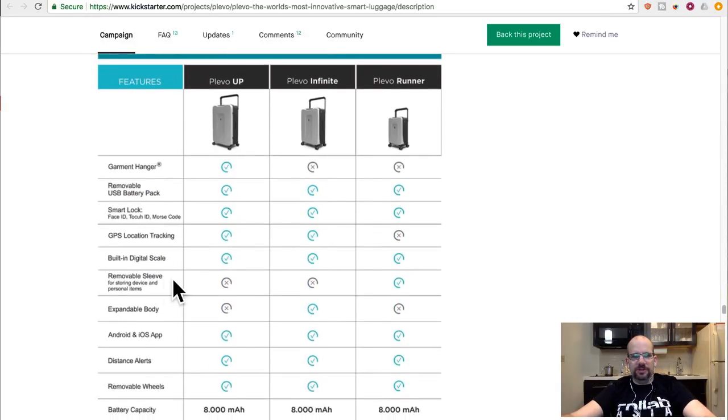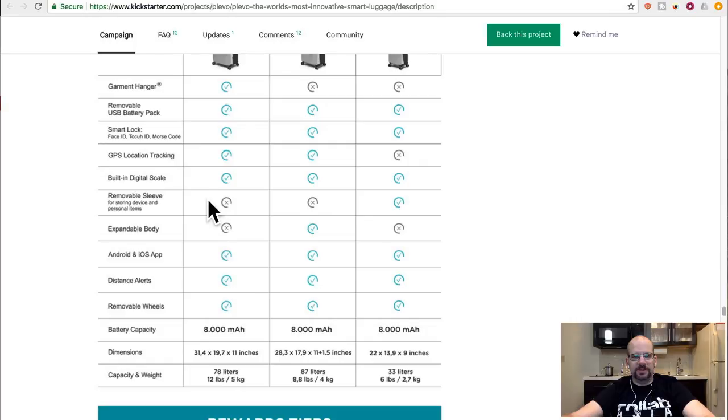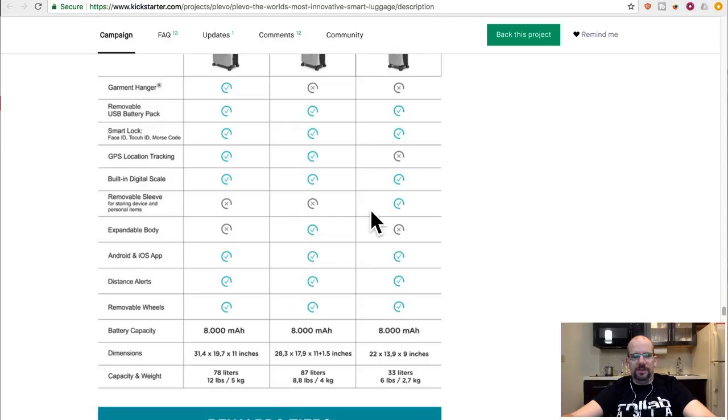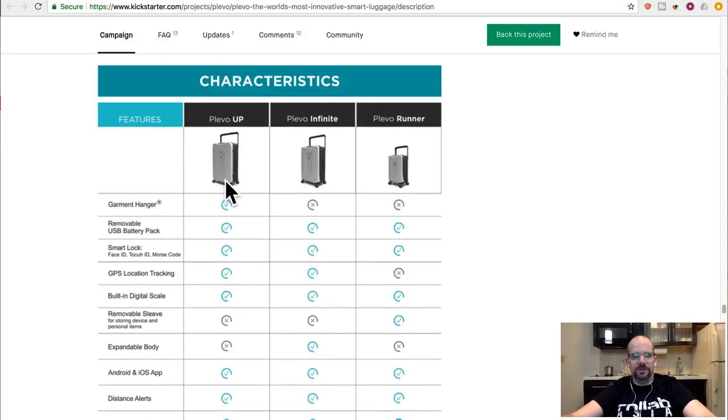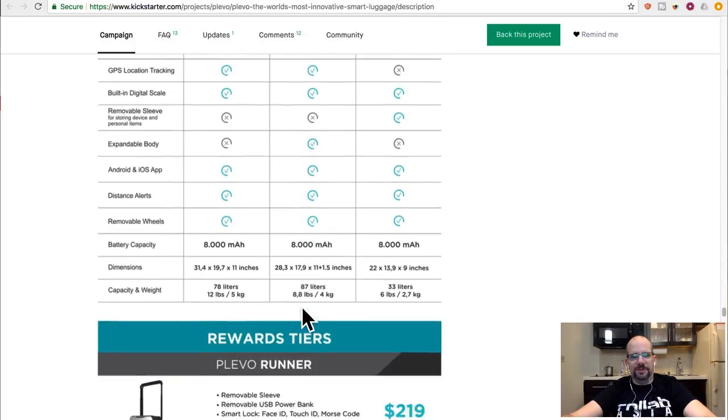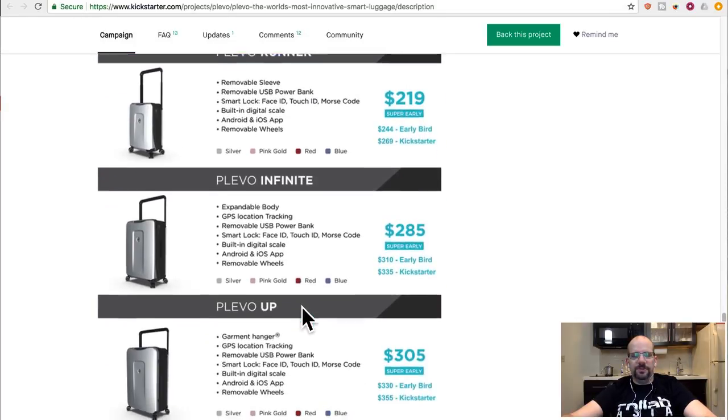And so now you can see sort of the relative sizes. The battery's basically the same, functions almost exactly the same, except for obviously the suitcase-specific ones. This is the only one with a removable seal. This is the only one with a hanger. This one is just kind of middle size. Maybe skip this one. Here's the pricing.